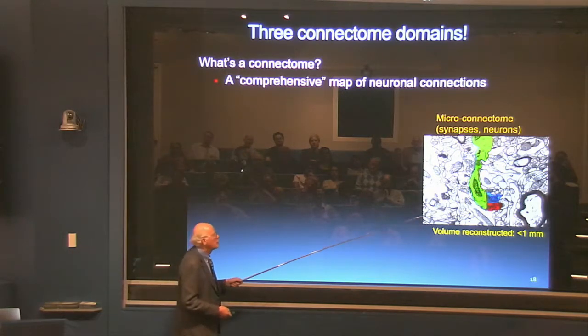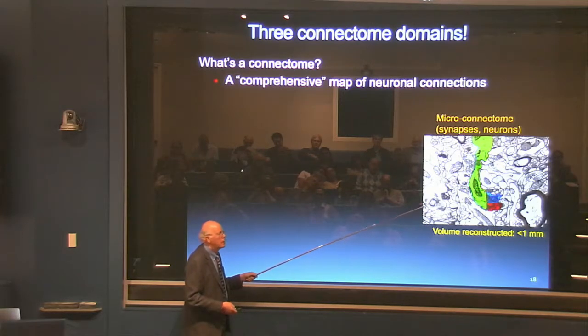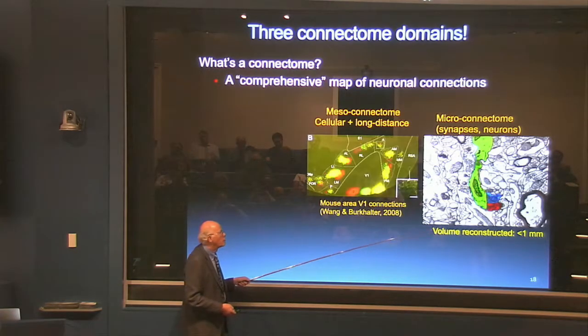reconstructions of everything. So there instead is a world of very exciting progress in what we call the microconnectome domain, using electron microscopy and other ultra-high resolution methods to reconstruct every axon, dendrite, synapse, cell body, glial cell, and identify their entire extent, but only in a region that has yet to exceed a cubic millimeter in total volume.